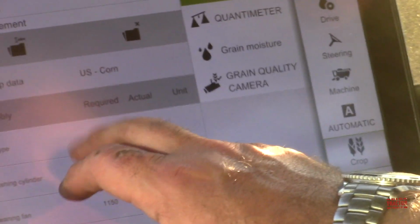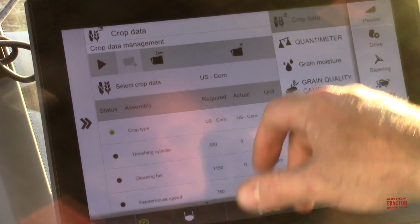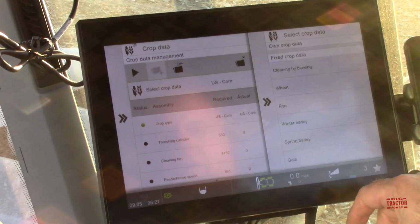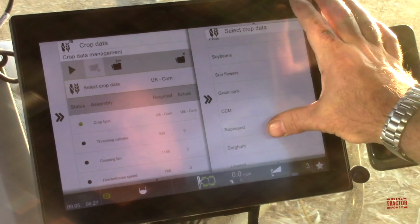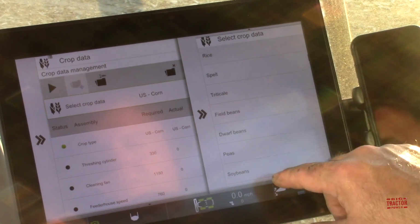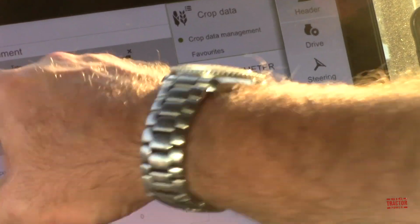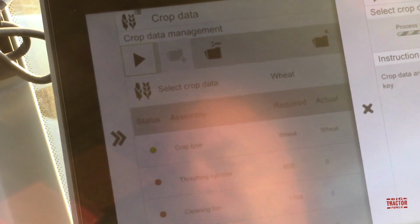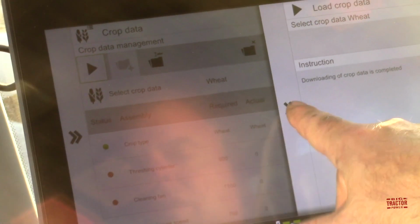I'd come through here and look for the crop that I want to harvest. So hold on here, let me find that. Select the crop data, scroll through here, and so we're going from canola to wheat. Actually, wheat was right up here on top. So wheat, just tap wheat, and then I start loading my crop. If I had the processor on, everything would load, all the settings would load, and then we'd have our wheat settings loaded, and we'd be ready to go.